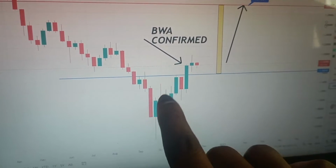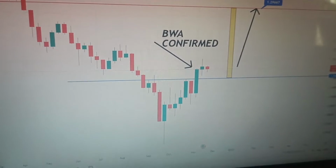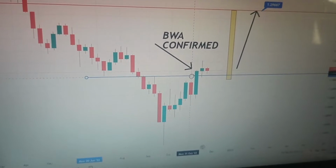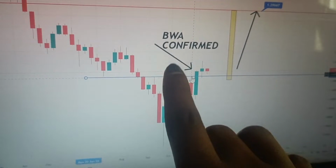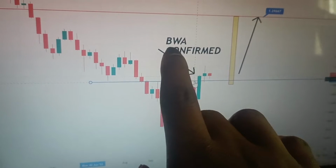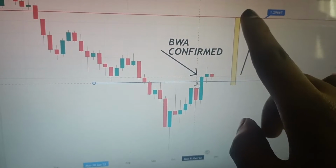When I open this chart, I found that the market has broken a structure. Let me even adjust it. You can see we have a break of structure here. The market broke this structure. This is the way I use this strategy with the break of structure, because the strategy says break, wait, and action. So this strategy has given me more confidence that this market will continue to buy.